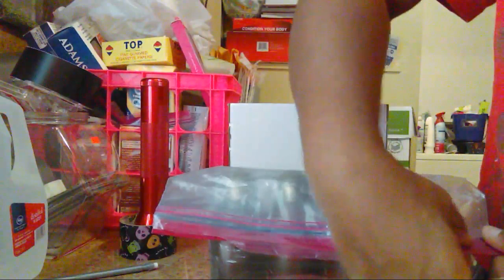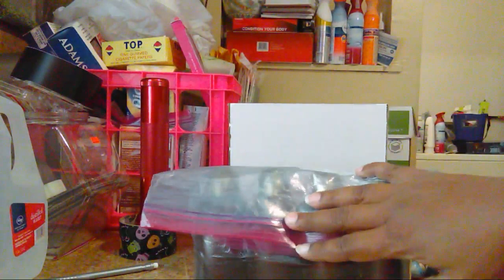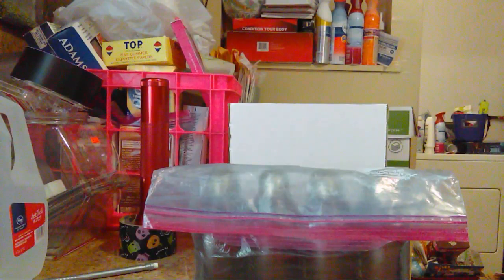Okay, so got those. And then I sealed the bag too, just in case the box gets wet or something. This box is not waterproof, so if your items are in there, you want to make sure you cover them up. And then I grabbed some of this paper.